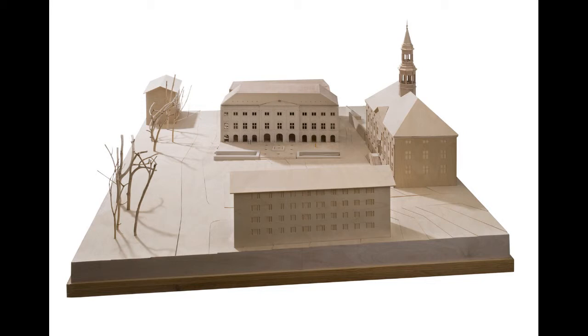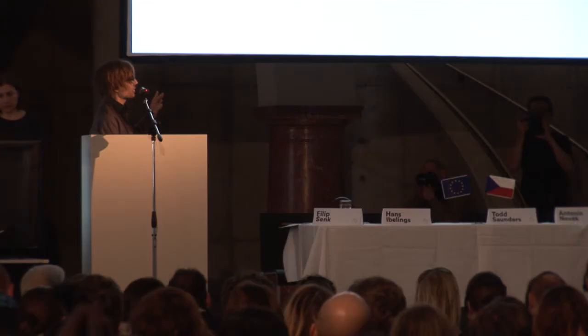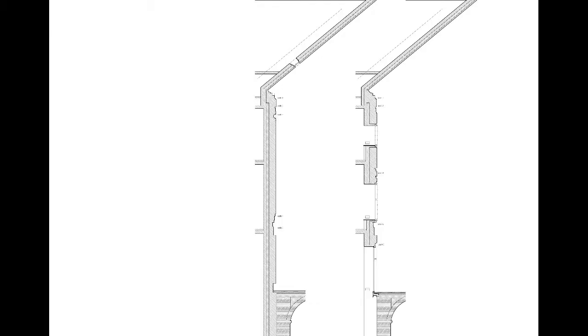So this model we made of plywood. The process was very long, and this model was made maybe 5 years after the competition. It was postponed, and there were lots of discussions with the model. You can see some details of this. This is the actual building, and this is the empty area in front of the building, this entrance.